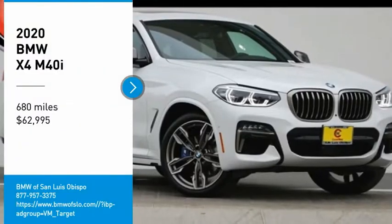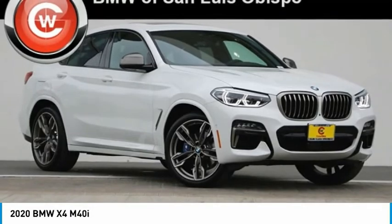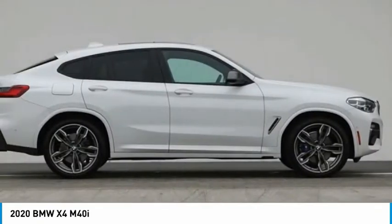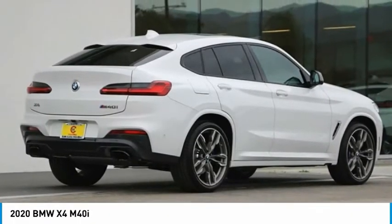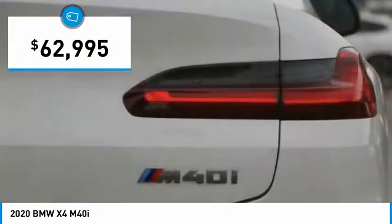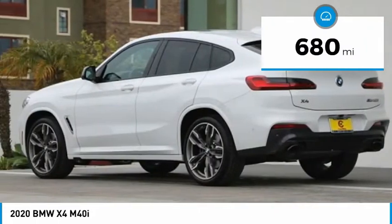You are going to love the 2020 BMW X4. The BMW X4 provides excellent handling and comes standard with all-wheel drive. The X4 has an attractive interior which is outfitted with extremely high-end materials and is priced below $65,000. This vehicle has less than 700 miles.